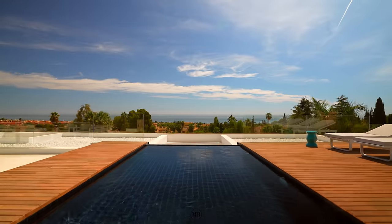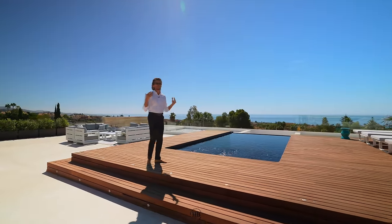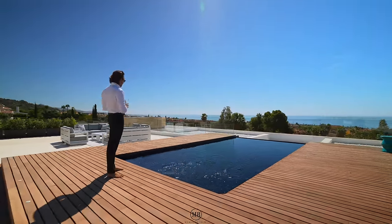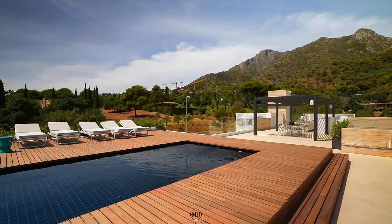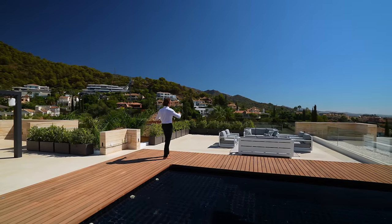Sunbeds. Direct sun exposure, ladies and gentlemen, because there is nothing that will cover you. You are connected with the sky and the sun, and that's pretty cool. Like I said, the same tiling in this pool up here, nicely decked with wooden plates. We also have another chill out area here.